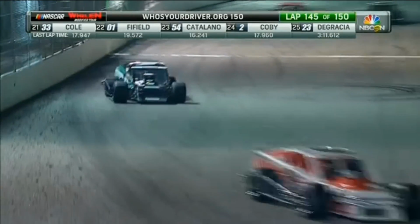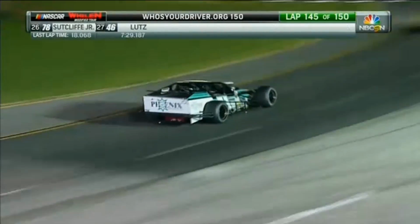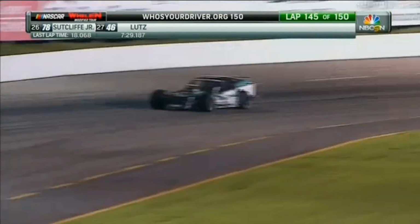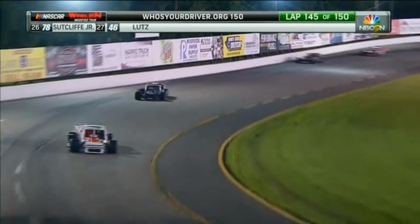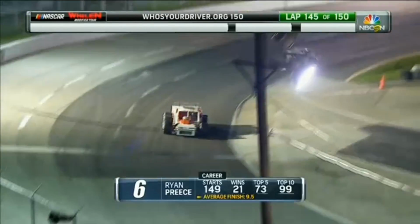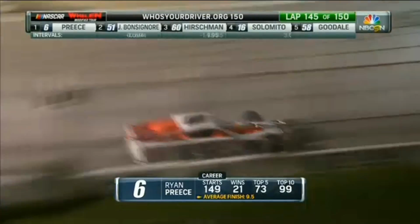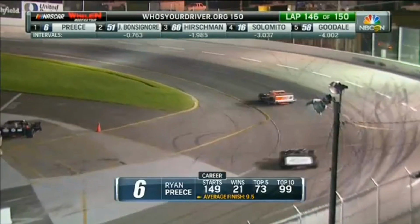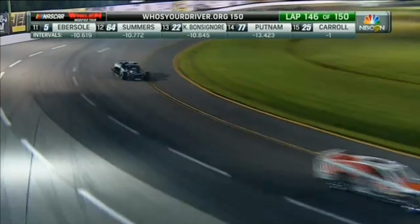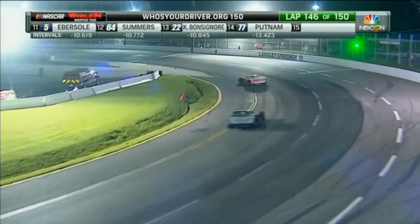Preece now actually opening up a bit of a gap on Bahnson. I know he's opening the gap now, but boy, that was some really good racing. Those guys, bumper to bumper, side by side. We've been able to really see some good short track racing in the last few weeks here. Plenty more to come as NBCSN follows the NASCAR Whelen Modified Tour all the way through to the championship at the end of the 2018 year.